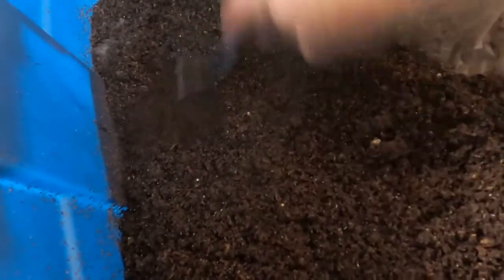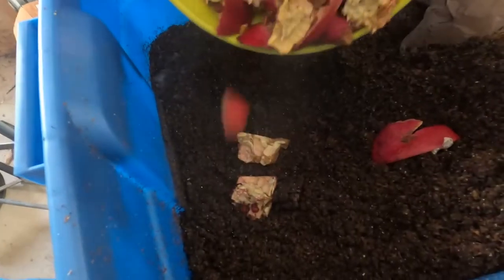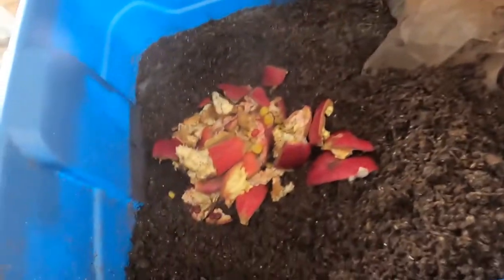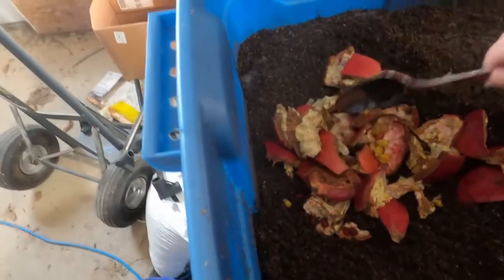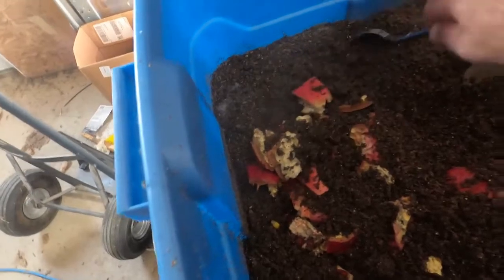And we'll do the same thing. A little trench, and these guys are getting pomegranates and there's a little bit of corn in there too. Pomegranates and corn. I was going to give this to the chickens, but these guys are getting it instead. All right, so we'll cover it back up.